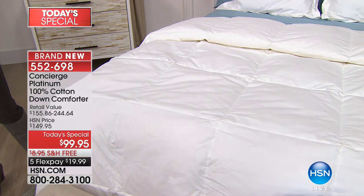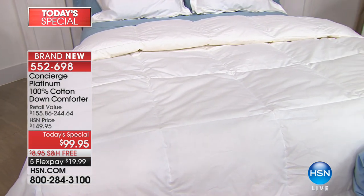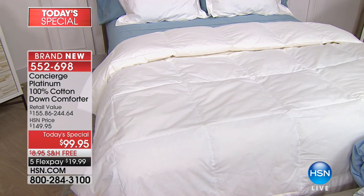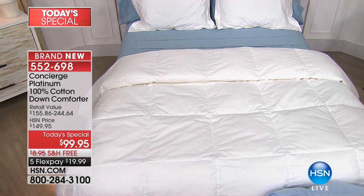So it makes sense for the Platinum collection to have it be all 100% cotton. High end. And this is an investment piece for your bedroom. I've had mine, I think, around 8 years on my bed. I have a duvet cover on it. This one you can cover or you don't have to.